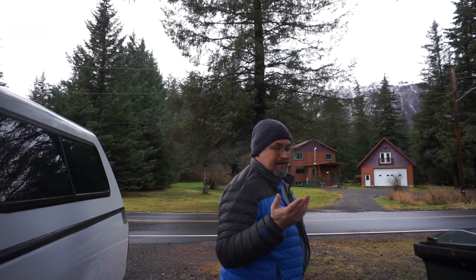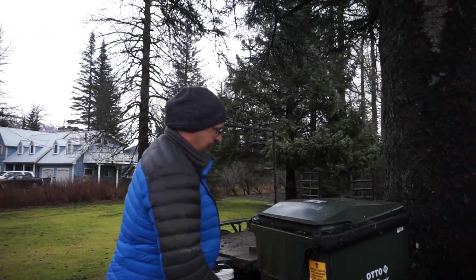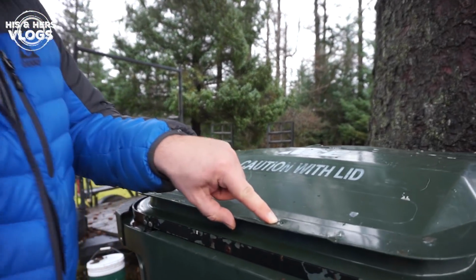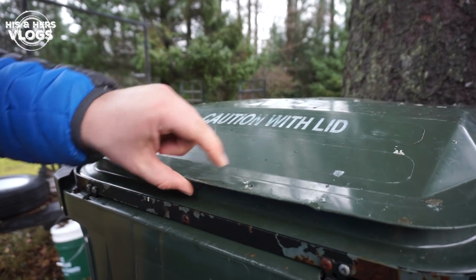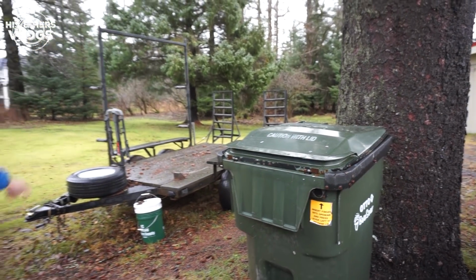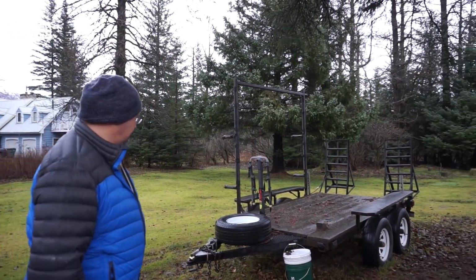Over here, this is always something kind of interesting. So we have bears in Alaska, we have bears in our neighborhood, and we have a bear trash can. And no bear trash can is complete without actual bear teeth marks in said can. But yeah, it really works. It does work.